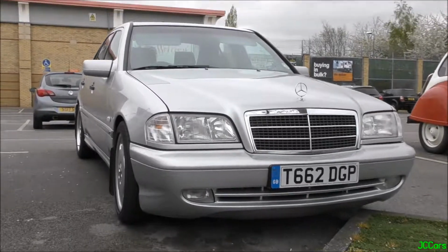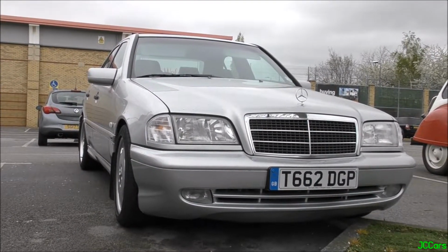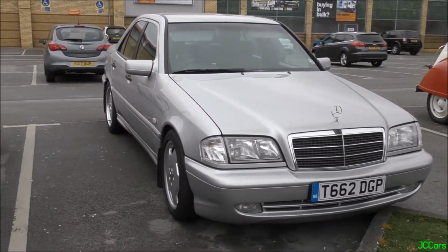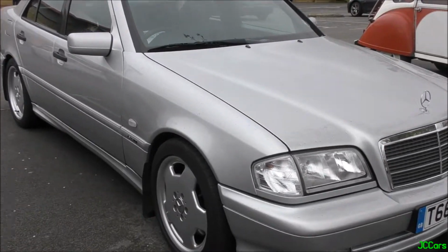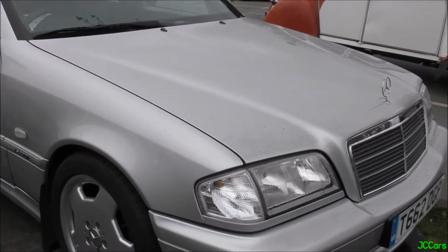Yep, first spot for me today in Wakefield is this beautiful, rare C43 AMG W202, the classic model. You don't see many of these, I've only seen a handful, so yeah, it's good to see. And this is a legit C43 as well.